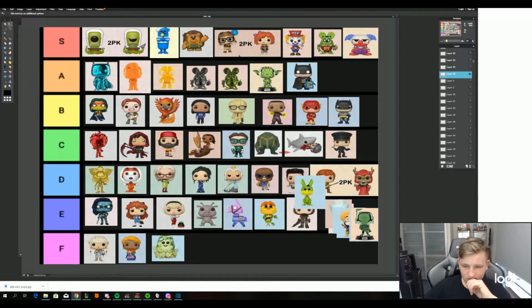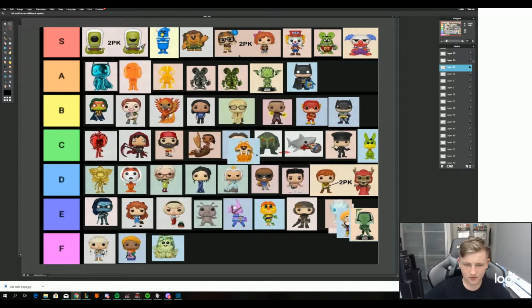So then we have Hoppy from the Flintstones. I think this one looks okay, so I'll just leave it at a C tier. I think it's definitely one. It's not too bad. It's not too good either. So a C tier is perfect.